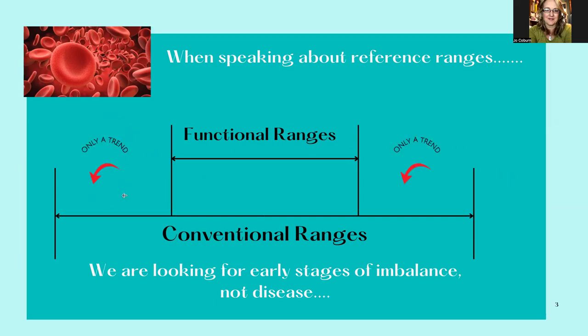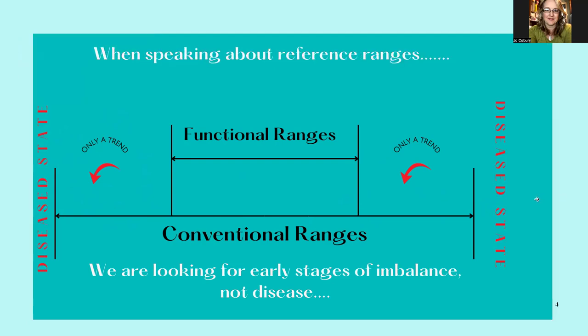So when we see things that are not flagged because they're okay in the conventional range, we're looking at trends. Is this trending this way or trending that way? Are we trending towards dehydration? They probably wouldn't be clinically diagnosed as dehydrated, right? If it's not outside of the conventional range. But we're looking at trends, and there's a reason why when RBCs are elevated, we say they're dehydrated.